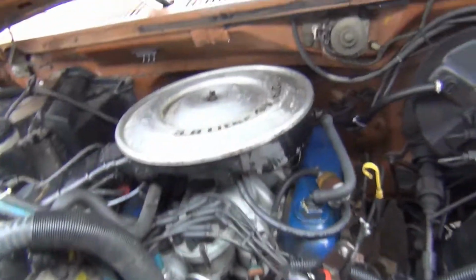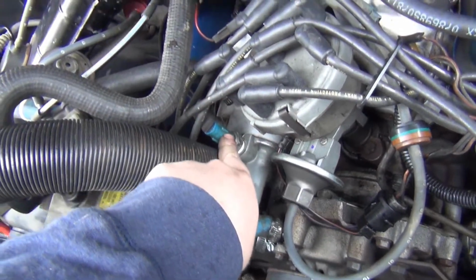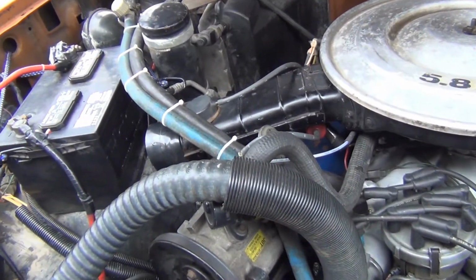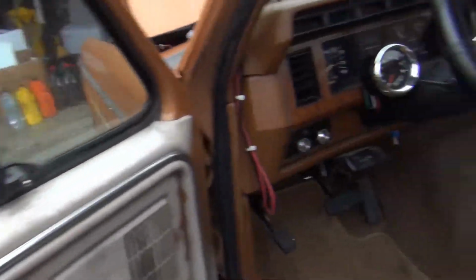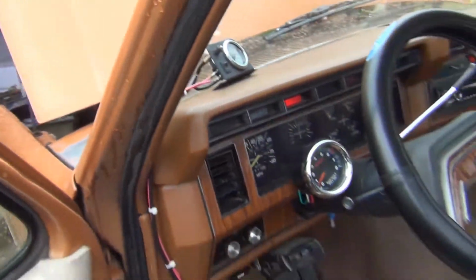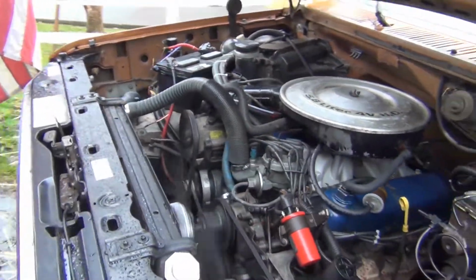Okay, it's running a little better. Running way better, even from cold. The only thing that's not hooked up is this ported vacuum switch. I don't know where it really goes. A lot of this stuff I was kind of guessing. But it is running a little better. It's not hesitating. The exhaust smells way better. It's not potent. I think I'm just going to leave that on there until I get the Cummins.